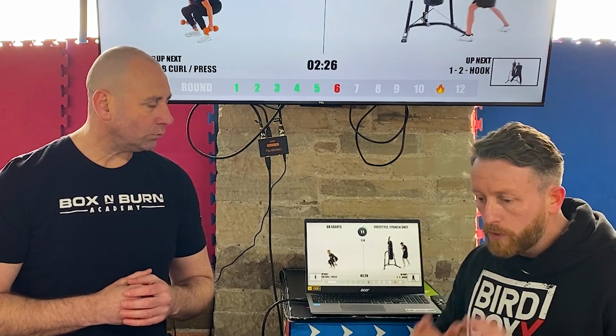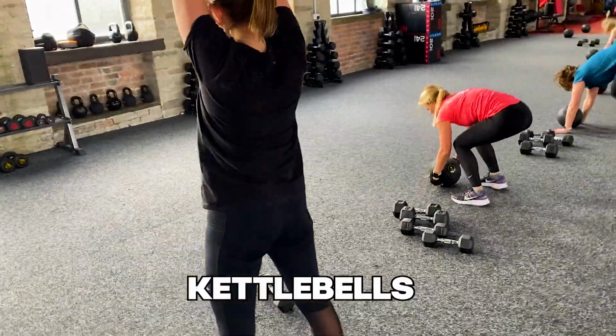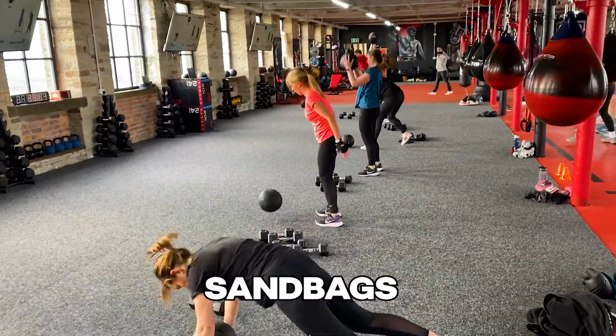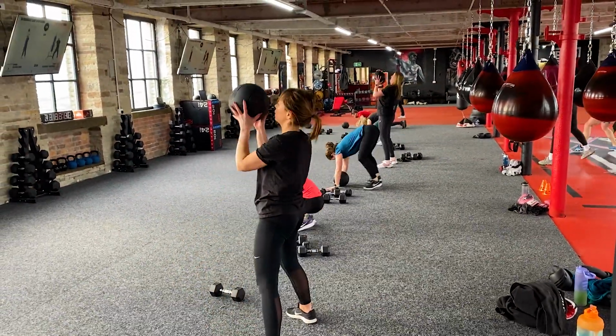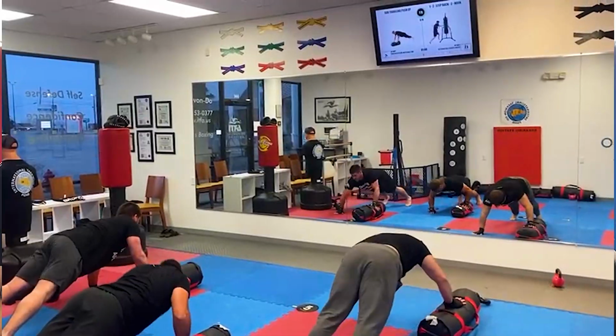Oh, absolutely. The beauty of it is as well, you don't need a lot of equipment to do the workouts. I've got kettlebells, dumbbells, slam balls and sandbags. Pretty much you can rotate through those. The footprint of the gym doesn't need to be as big as this. It can be a lot smaller. You can just work off one screen.